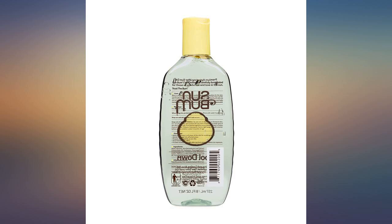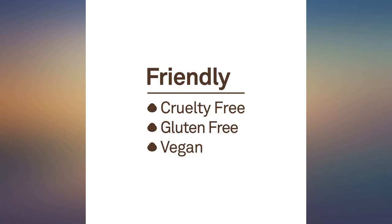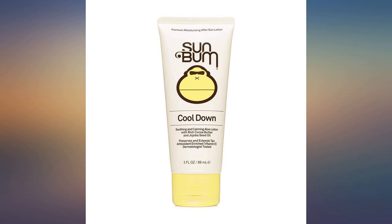I was using just generic aloe my whole life and discovered this before a trip to Jamaica. It was amazing. I have recommended this product so many times to my friends now.